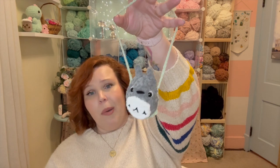But for all the other Totoros that are not on swings, I have not assembled their belly patches yet. But if I just leave them as is, as just little egg guys that people can hold, I will be sewing on their patches and not gluing them. But if I put them on swings, I'll probably glue them.